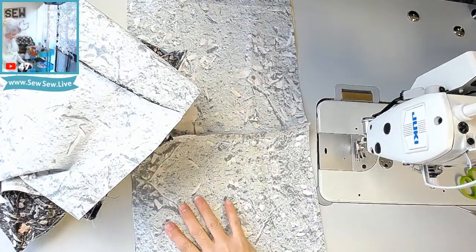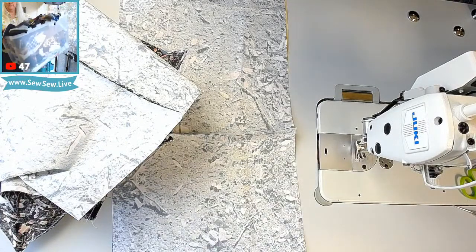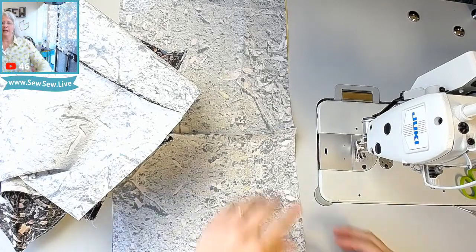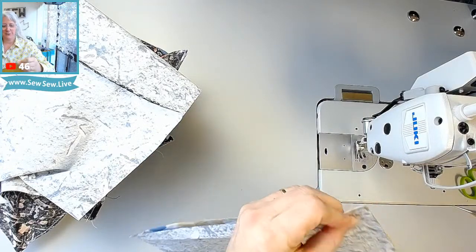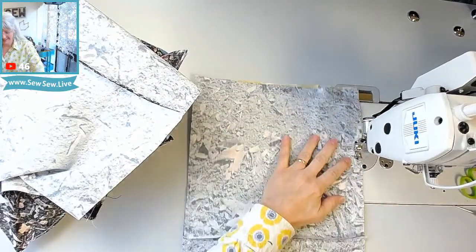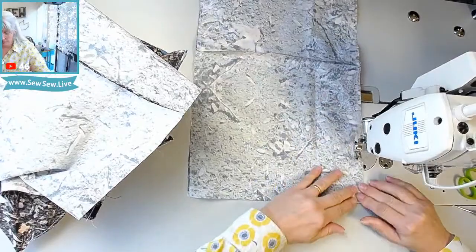You want to see the scraps, Janice? Here's my bin of scraps. Yeah, I think you could, Ray. I'm hiding the scraps. No, it's just huge. It's usually under my cutting table. And I just throw things in there. I don't hide anything. I really don't. I don't see the point.